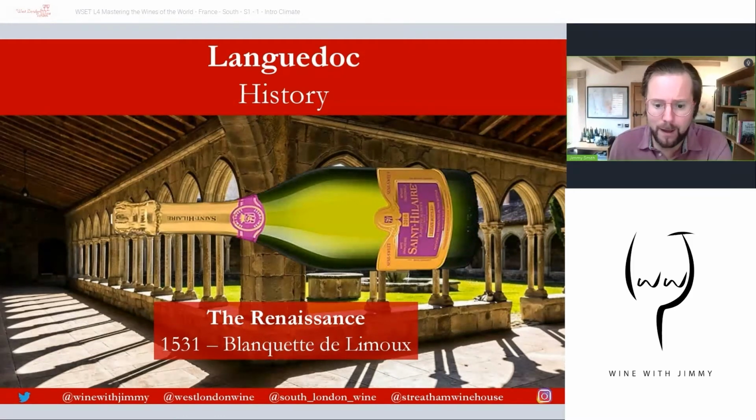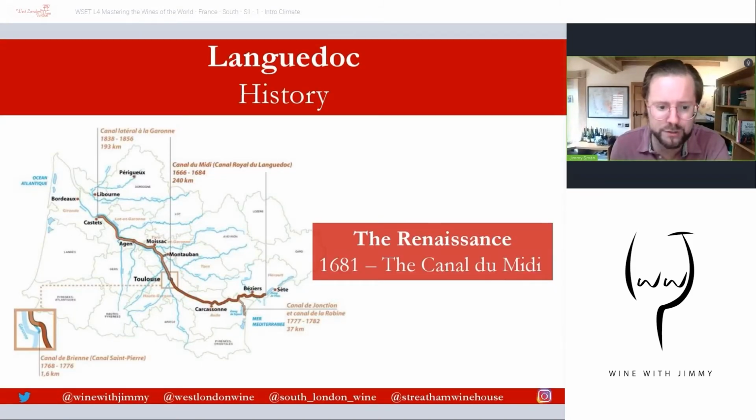Then we have in the 1530s, 1531, we have those very fastidious and studious monks, this time at the Abbey of Saint-Hilaire, which is actually in that label there, discovering a sparkling wine, calling it Blanquette de Limoux. But this was the first traditional sparkling wine from France, a good 150 years before Dom Pérignon and Champagne, of course. We then further go into the Renaissance.